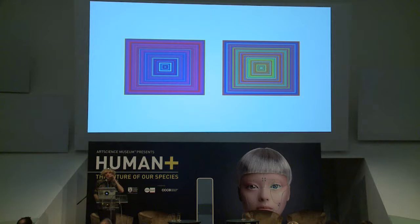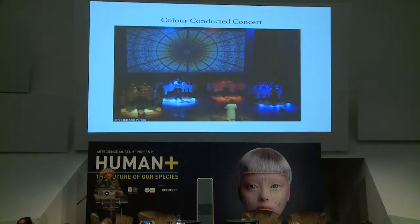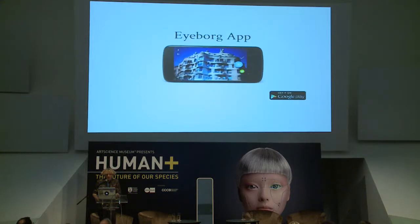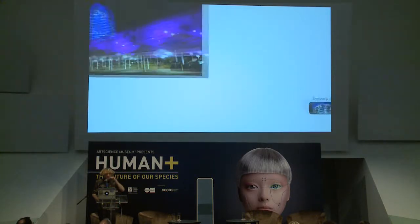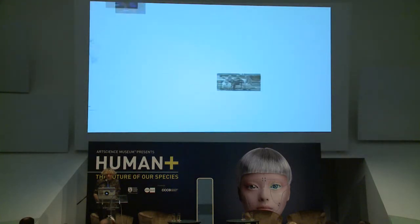These are also speeches. When we talk, we use different frequencies, so you can transpose them to color. Also, other musicians can use this code, so they don't use a score. The score is actually the lights on stage. Also, public sculptures, where you can download an app, and then you can hear a melody when you walk underneath the sculpture. This is the free app that people can download. Also, at night, different projections create different music, so through the app, you can hear music through the color.